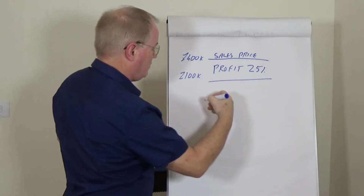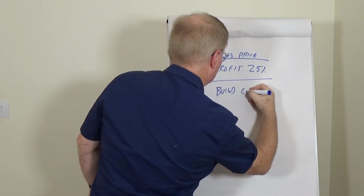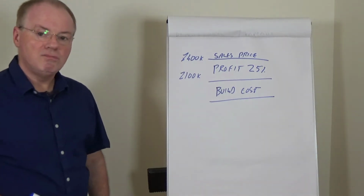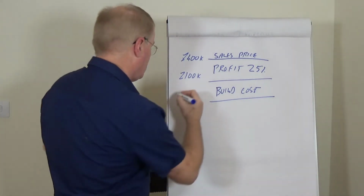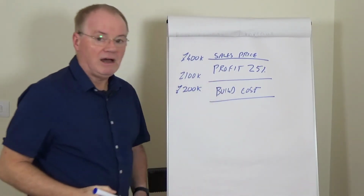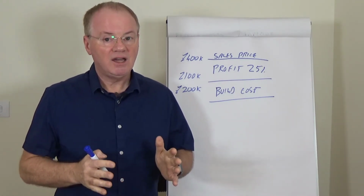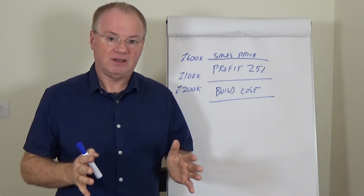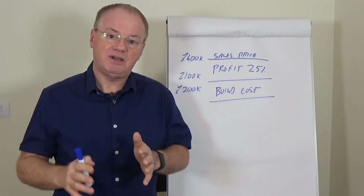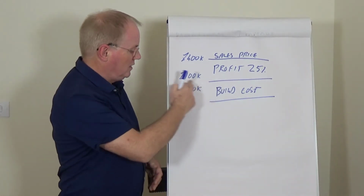So then we have the next thing, which is going to be the build cost. And let's assume that the build cost is going to be 200,000. Now, in that build cost, and you can have different ways of working this, should include absolutely everything. But it could be just the raw build costs, in which case you'd have to have a second category, which you would call preliminaries. But for ease of simplicity, we will have that.